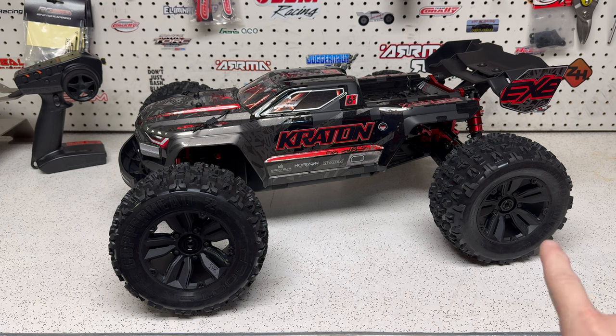I would have liked to have seen it. I'm kind of sad, I wish they had stuck with the red hexes. My Typhon and a few other Armas I have do still have the red hexes. I think I may even have some in a drawer. I'm probably going to switch those out to the red on this truck. I'm looking right now at my Typhon and I can see the red one. I kind of like the red anodizing between the shock towers and the braces and all that fun stuff. So that's my one thing I'm going to change.